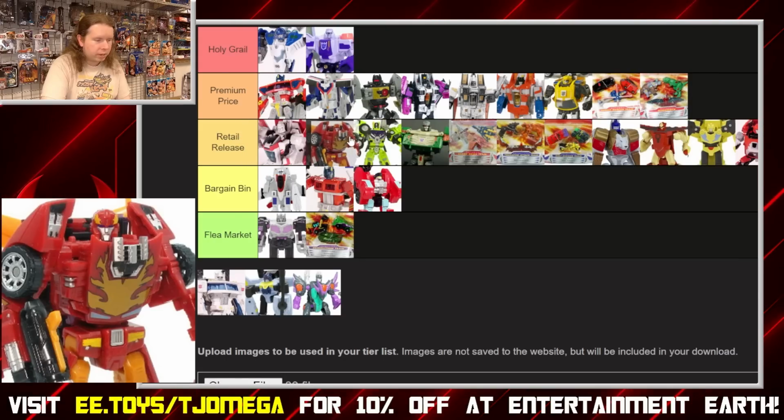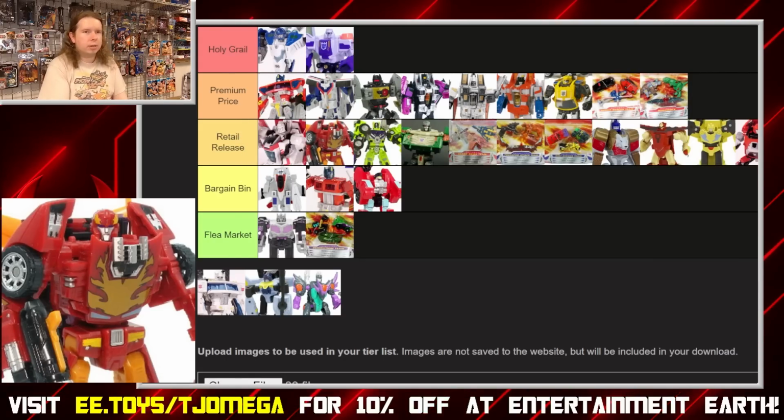I am inclined to put him maybe the higher end of retail release because there is a higher standard here in Classics. You'll notice a lot of the Classics toys are very heavy to the top of this list because Classics was a very solid set of toys. The only ones that are kind of dragging it down are all the repaints from previous years that weren't designed for such things. But they do manage to maintain a good level of just being fun toys. So I gotta recommend that, even that Rodimus, which I think is middle of the road, is still, in terms of the Classics line, very high up there.